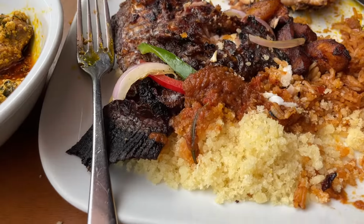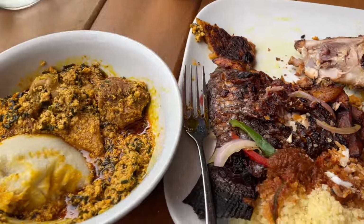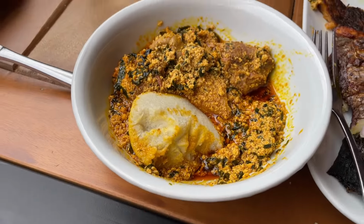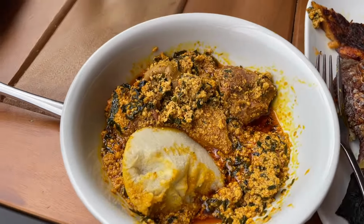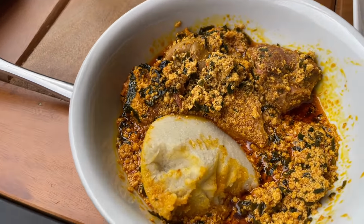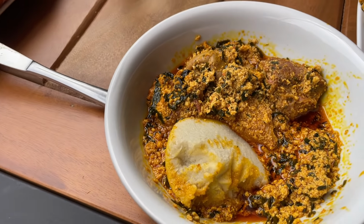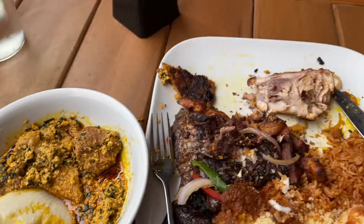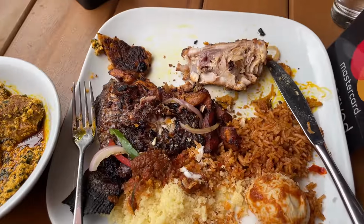Okay? Guys, my plate is nearly finished. I still got this pounded yam, that's the rest of it. I do like the pounded yam. I think I like the egusi because it tastes like kontomire. But the pounded yam is an acquired taste, but I think I still like it. But unfortunately, this on its own is a whole meal, and this of course is a whole meal.